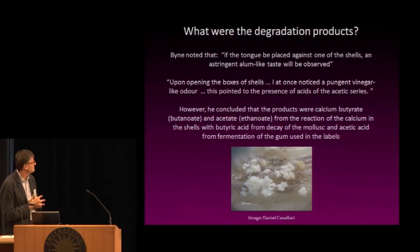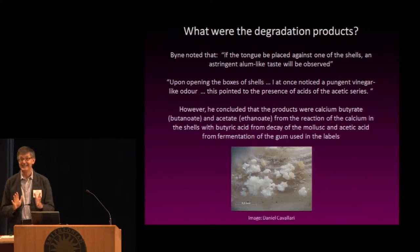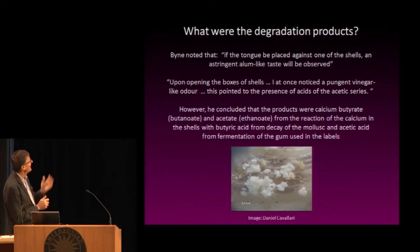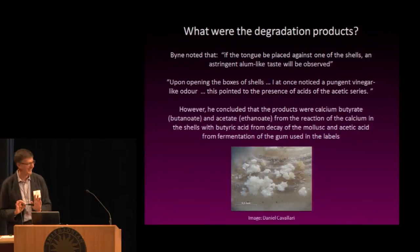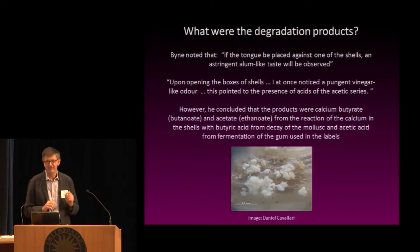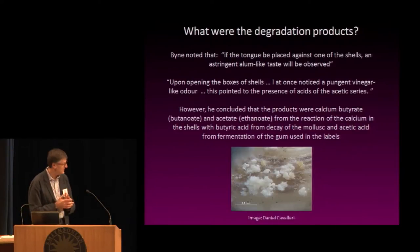Well, in the mould of many scientists at the time, the first thing you do when you have a substance that you don't know, you lick it. So, you can see here there's an astringent, alum-like taste. I wouldn't want to lick these shells. And he also noticed that there was a pungent, vinegar-like odour. Now, of course, for us, this would be ringing alarm bells. But this was not quite so well understood. But he said that this pointed to acids of the acetic series.